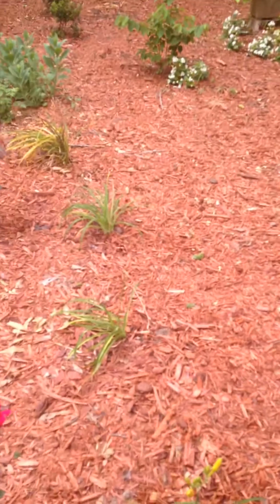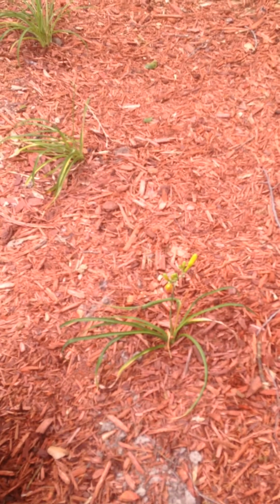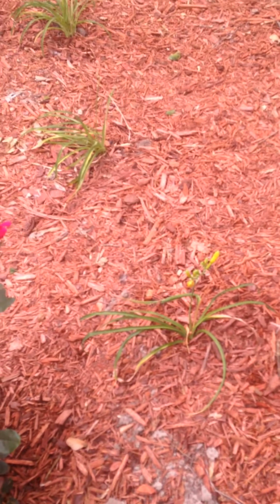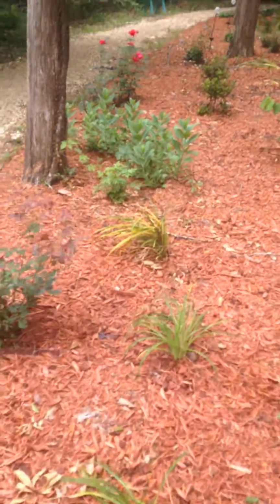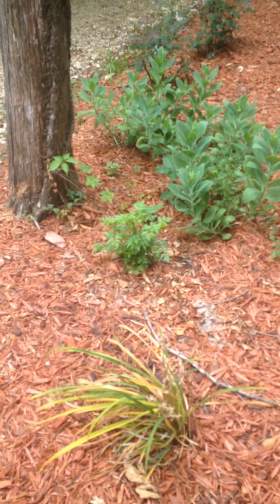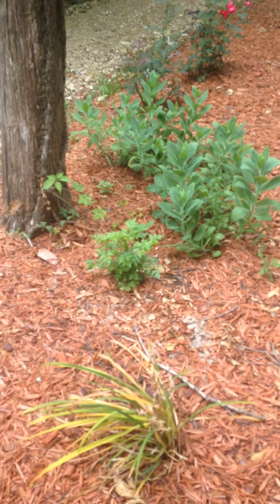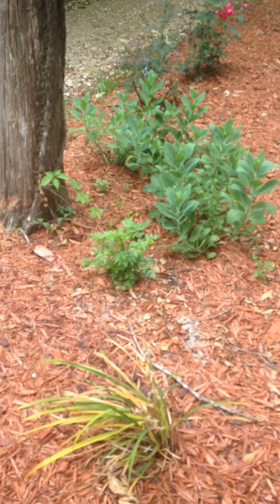I showed you the Stella d'Oro daylilies around the front light pole, and so I thought they'd be a nice complement to these red roses back here. So I bought some little Stella d'Oro daylilies. I cut that final one, the one that's looking a little sad, out of the ones that are planted around the light pole, and it's going to take a little while to perk back up, but I'm sure it'll be fine. These are very hardy, and they bloom from about the 1st of May all the way till frost. Now I want to show you something else back here.